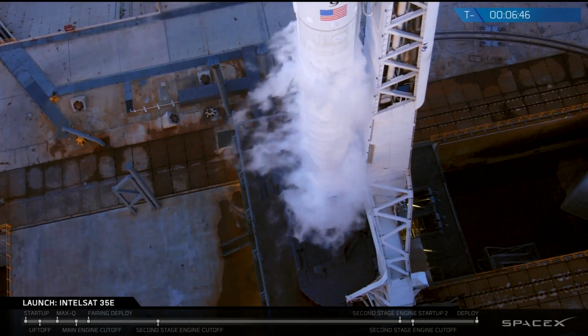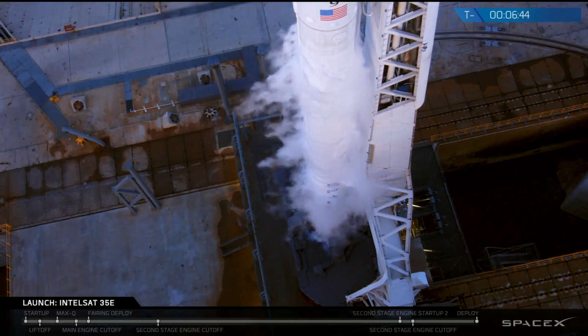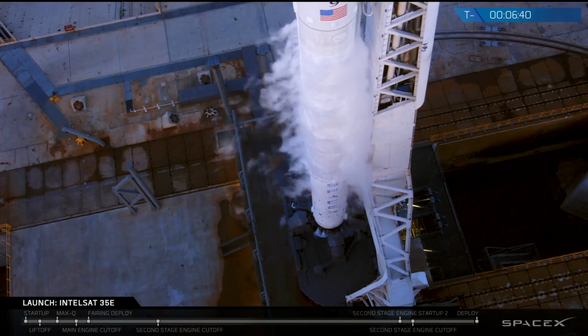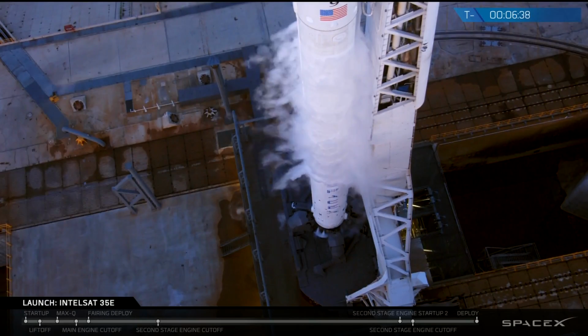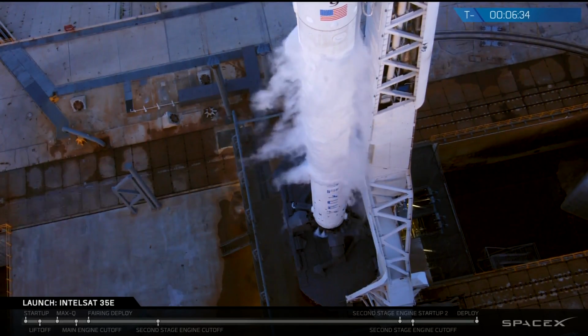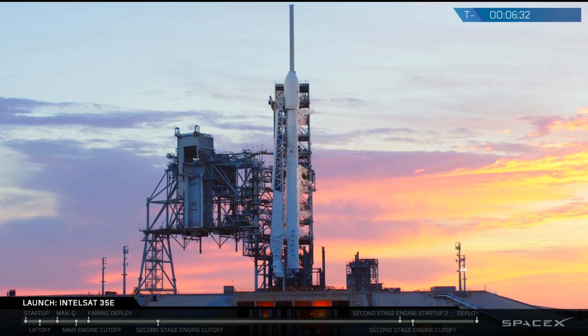We're currently at T-minus 6 minutes 47 seconds, continuing to count down on the Falcon 9. The good news is the SpaceX team is working no issues. We have finished loading RP-1 fuel onto both stages. We're continuing to load liquid oxygen onto both the first and second stage, as is typical.